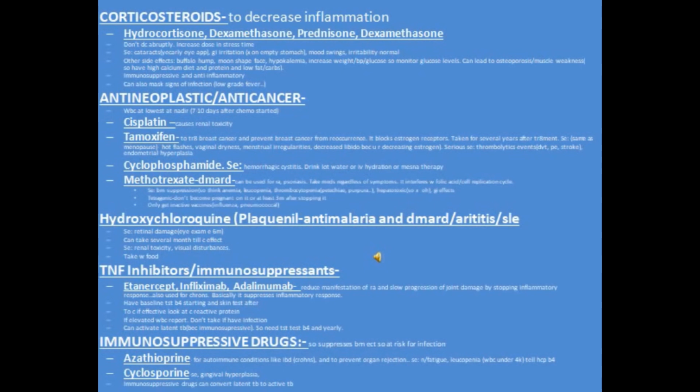You want them to have a baseline TST test before and a skin test after. If you want to see the effectiveness of it, you should look at the CRP, C-reactive protein. You want to report any elevated white blood count, and it could activate latent TB. So like I said before, you want to do a TST test before and yearly.